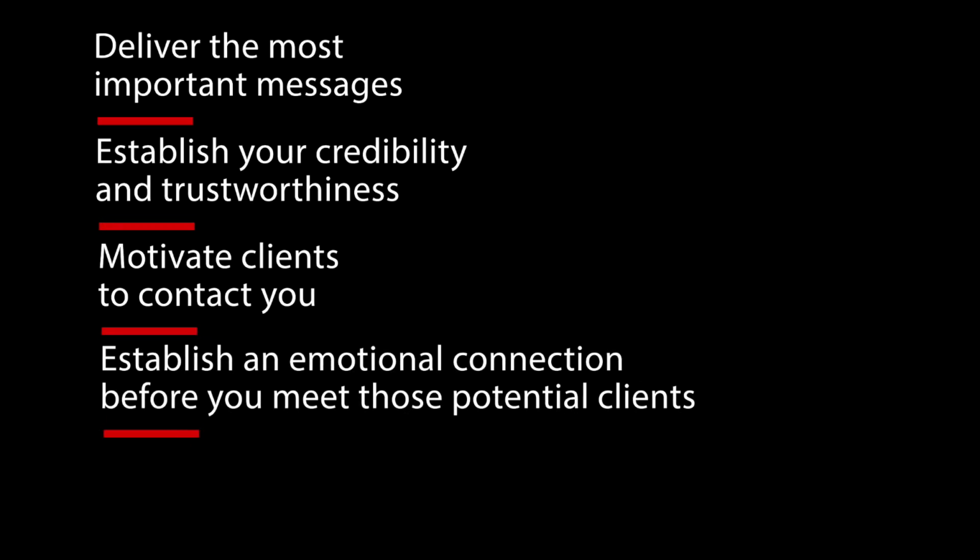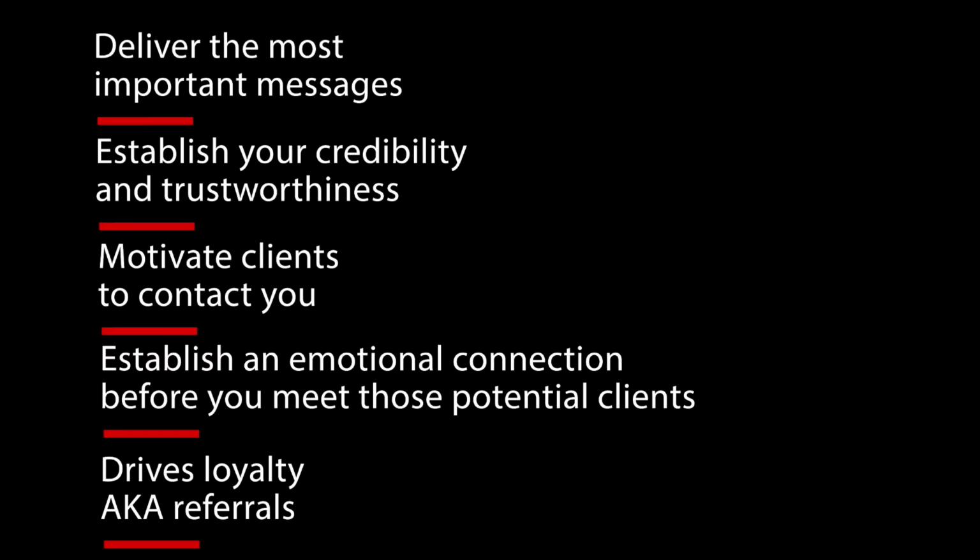A real estate brand identity is the who, what, where, when, and why of your company. It sets the tone of how your business operates and provides a sense of who you are and what your business represents. This inevitably delivers your message and your content to your audience. Done correctly, this can transform your customers into loyal and raving fans. Ultimately, you need to build a brand because the work that you put in will deliver the most important messages, establish your credibility and trustworthiness, motivate clients to contact you, establish an emotional connection before you even meet those potential clients, and drive loyalty, aka referrals. Your brand should inevitably keep working for you even though you're not.